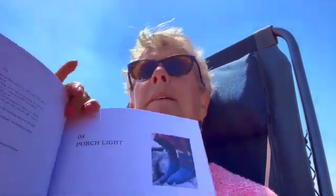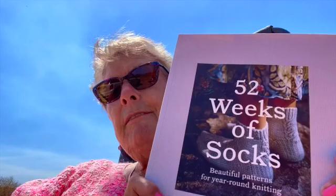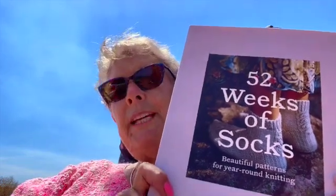Again, I'm not sure that I'm that knitter, but many of you I know are. There's another one in here that I thought that I might like to make at some time. They're called Porch Light, and they're really my style. More vanilla than they are anything. And this is designed by Lindsay Fowler. But that's my new acquisition this week, and I'm very pleased.